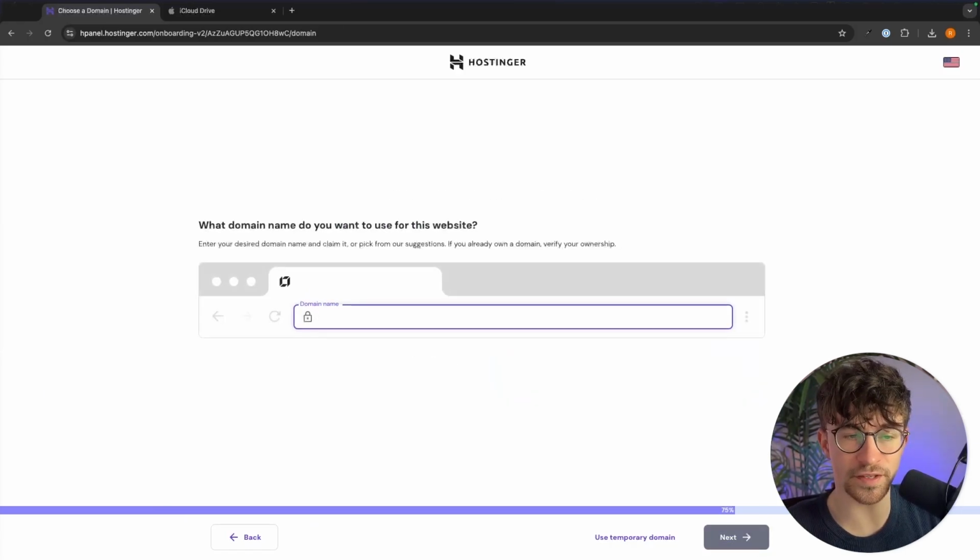In this section, this is where we can now choose our domain name. So this is going to be www.yourwebsitename.com. This is where you want to choose your website name. Just enter this in. And I would recommend, if you can, get a .com domain, as this is the most trustworthy domain. So if you type this in and the .com domain is already taken, I would maybe even think about changing the name of your website.